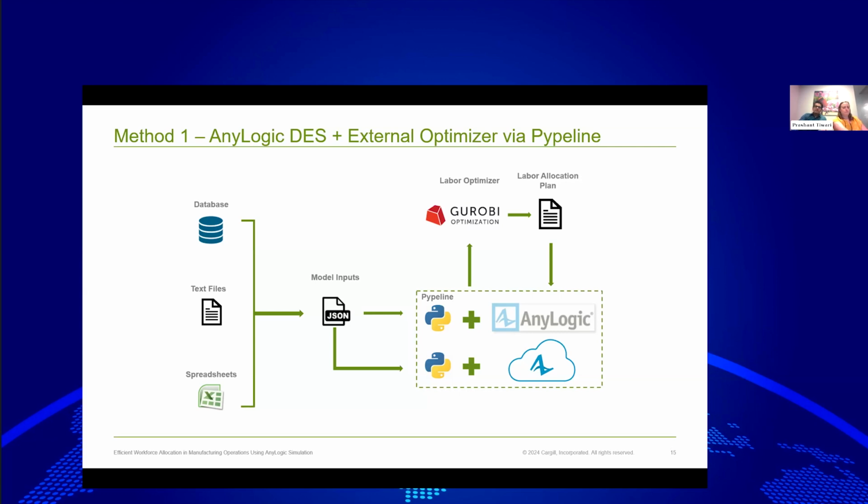And the result in this particular case is an optimized labor allocation plan, which is then fed back into the facility's digital twin for use. And this process is repeated throughout the day of operation or whenever there is any change in the facility's labor numbers or production lot.